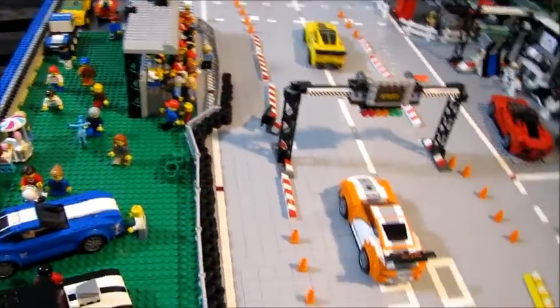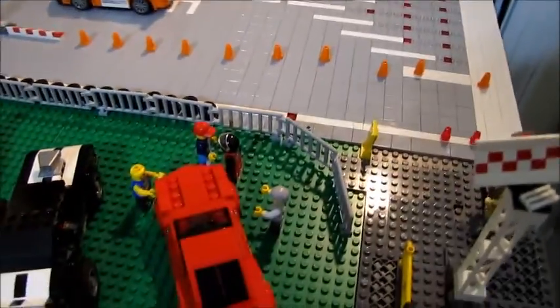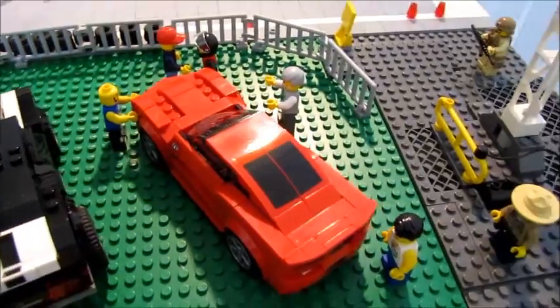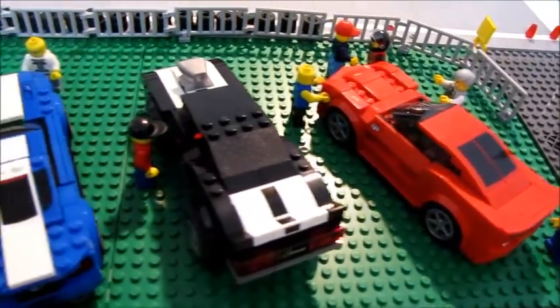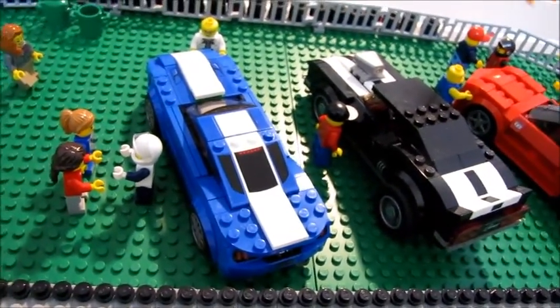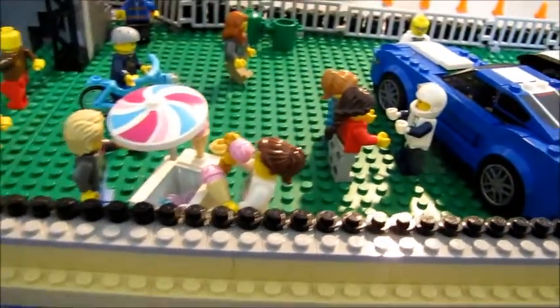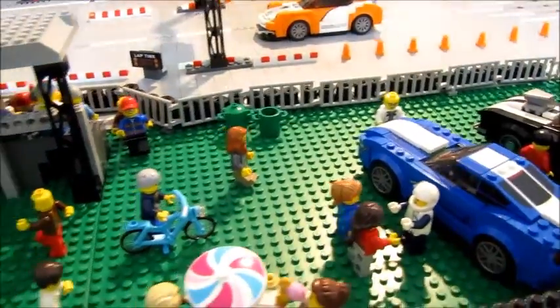And then coming over to the side here, there's a little car show going on. Some older muscle cars. Wouldn't really fit in the race, but they're still cool cars, so I wanted to bring them out and show them off to the people that weren't really watching the race at the time. So there's a few people walking around doing that. There's a little ice cream vendor there, trying to make some deals.